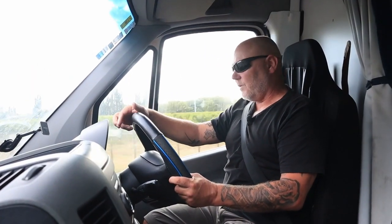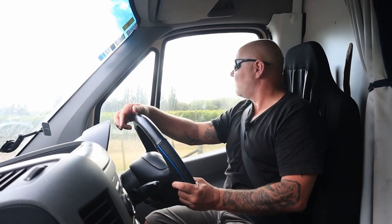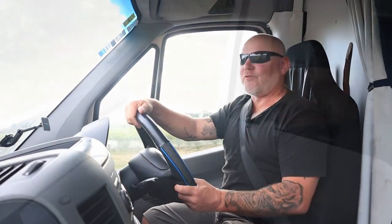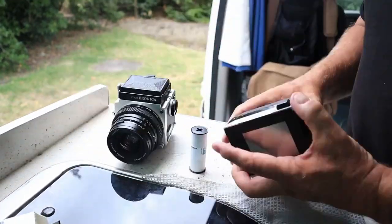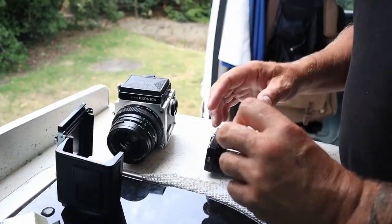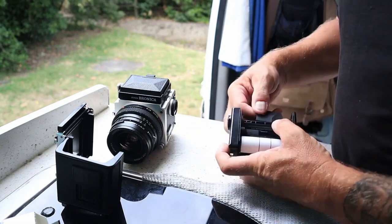So I've just finished work. We've got about an hour and a half of daylight left. So I'm just going to head down to the river mouth, stick some Ilford FP4 into the Bronica ETR with a 50mm lens, and just see if I can drop on a few fishermen out there doing the thing, make a few photographs.